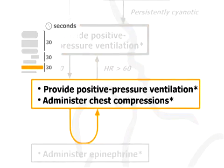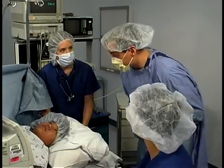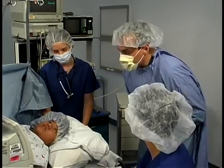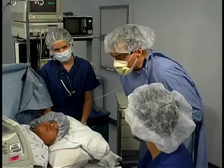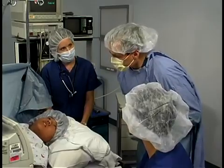Chest compressions should be initiated if the heart rate is less than 60 beats per minute despite 30 seconds of effective positive pressure ventilation. This is Andre, the pediatrician. I'm here to help take care of your baby along with my nurse and the rest of the team. The obstetrical and neonatal care providers have communicated prior to delivery about complications and anticipated problems and inform the parents of the plan of care.